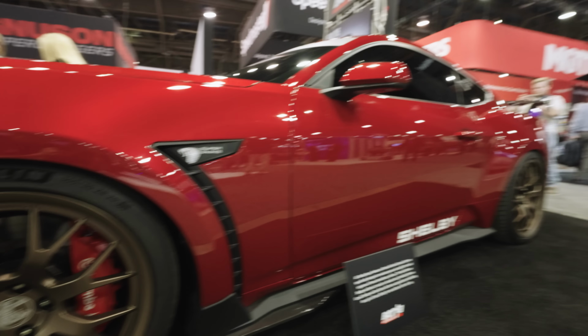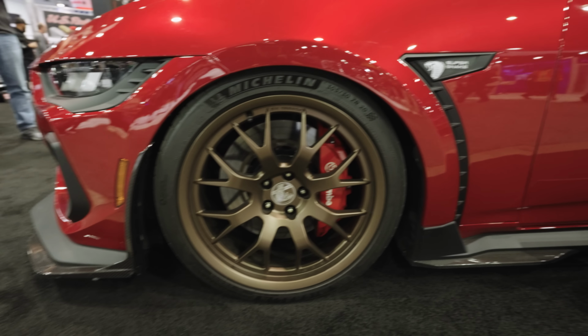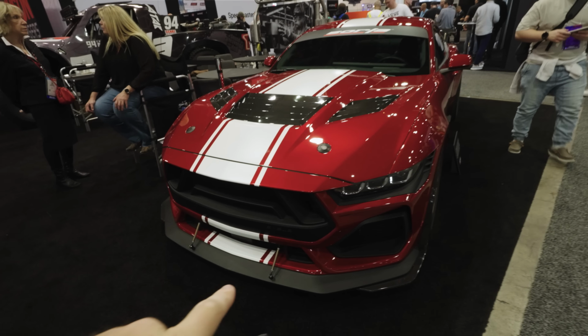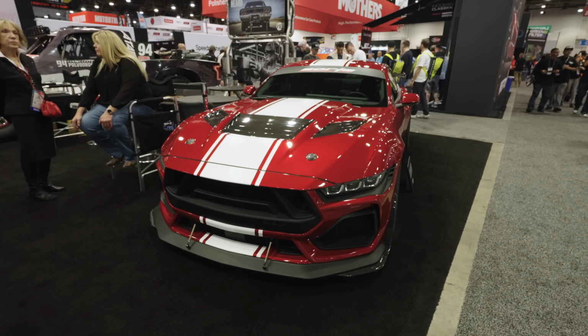This is a $160,000 vehicle, and it really takes everything that they have learned from all their years in the past and moves it even further. I recall buying the 2014 Shelby GT500 Super Snake. That was way back in, it was like 2014 when I had that car. It was a great car. I enjoyed my Super Snake quite a lot.